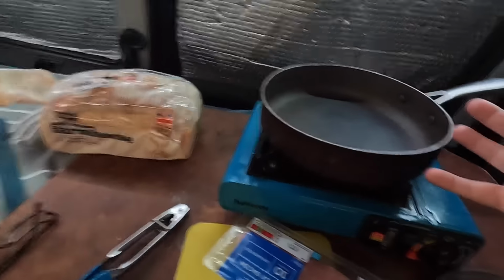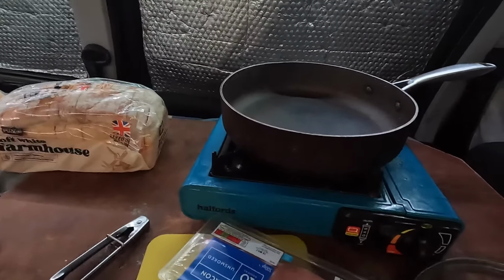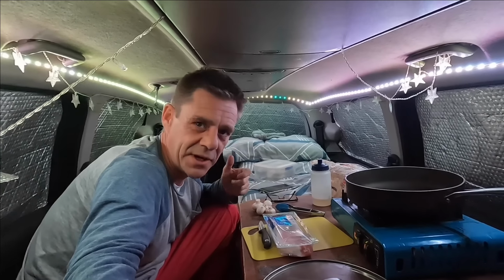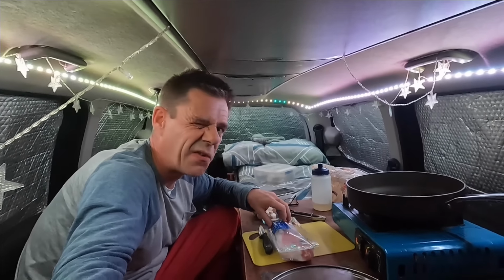Who needs a good cooker? We're living the dream. I have actually seen a new cooker in a little discount store in my city called QD, and I was very tempted to get one, but they didn't have them in my colour, so I thought I'd wait.